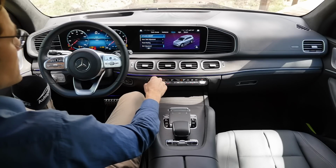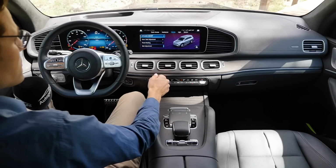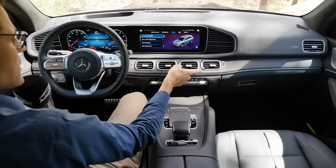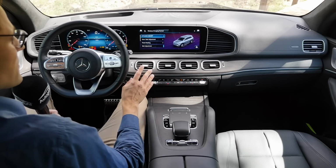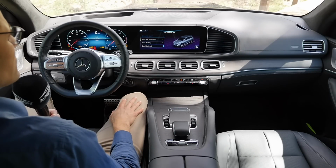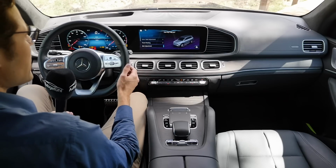But you can also use the voice control to change the temperature, or to have the input, for example, for the GPS. Or there's also this perfume dispenser that is sometimes annoying me, and then I can just say, "Hey Mercedes." "How may I help you?" "Deactivate the perfume."